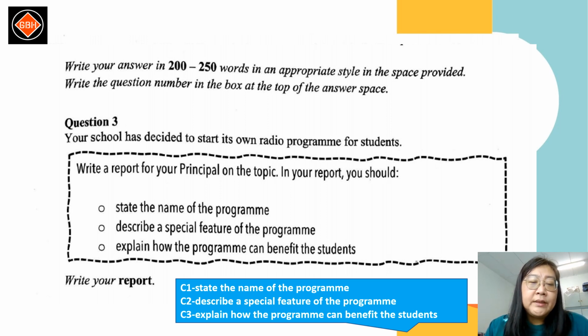So for question 3, this is a report. Your school has decided to start its own radio program for students. Write a report for your principal, so it's for the principal on the topic. In your report you should, so these are the 3 content points.